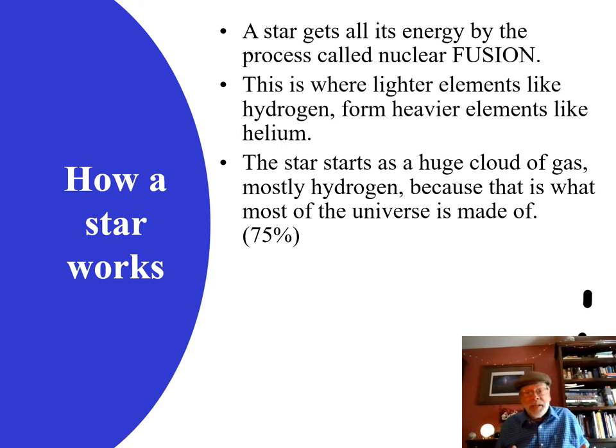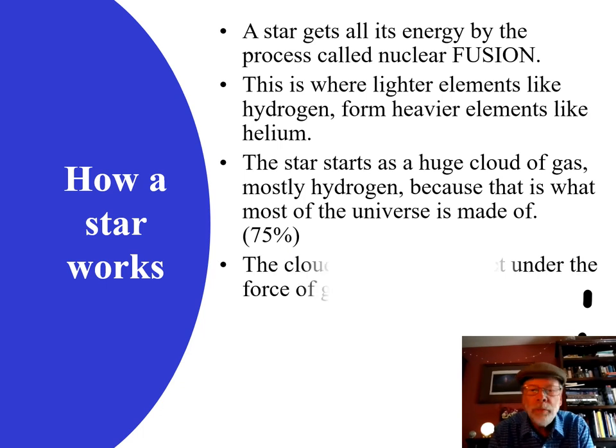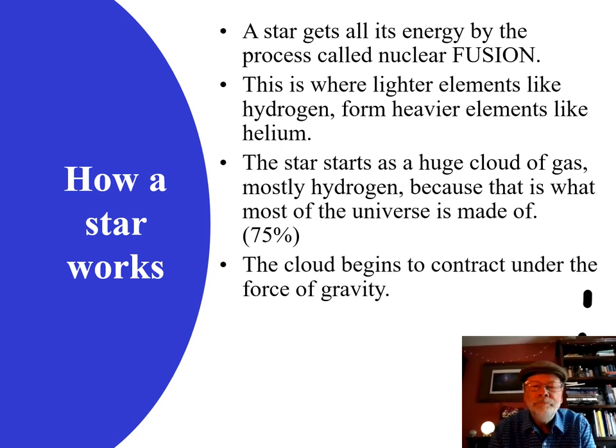Why? Because it's going to be mostly made of hydrogen. And even if it's not, it would form a different kind of star, but that never happens. There's so much hydrogen, hydrogen will be the first element that starts to burn. So if it's a big enough cloud of gas and dust and it finally collapses under gravity, it's going to form a star. It begins to contract under the force of gravity.